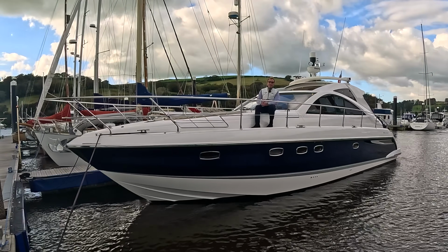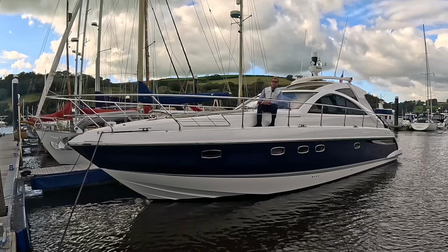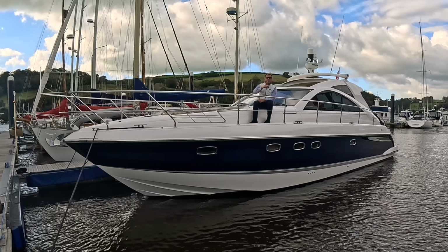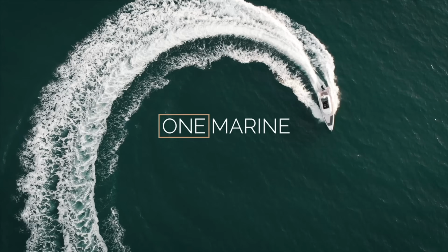Now we've been lucky enough to sell quite a few Targa 47s over the years, and this is a really good example. She's really shiny, really clean. In this video, we're going to show you the whole boat, including the engine room, so keep watching and we'll show you why this particular boat is so nice, so come with me.